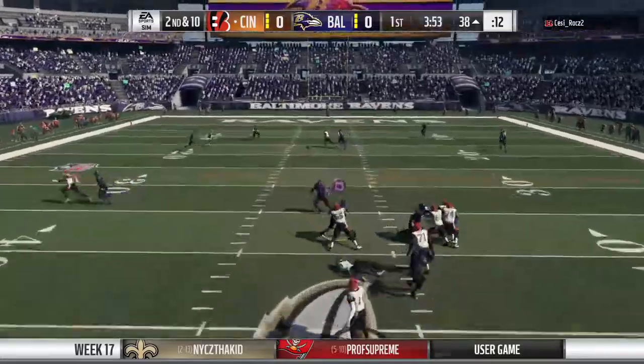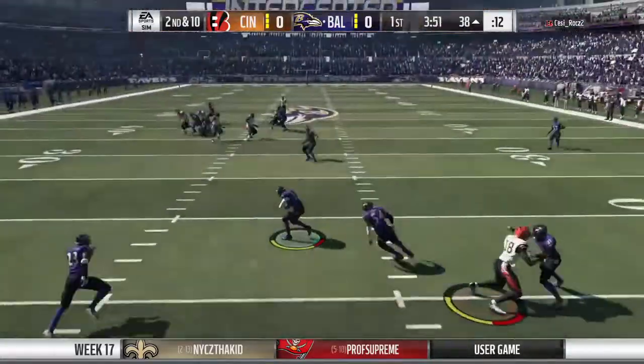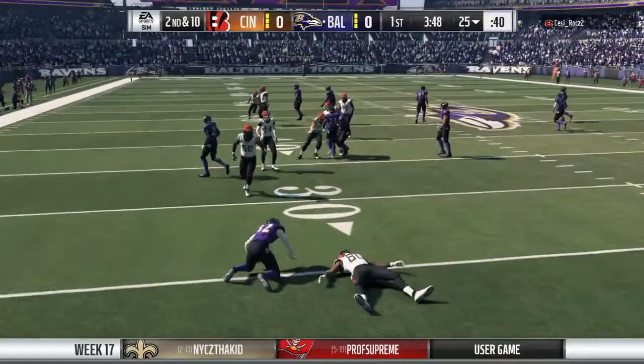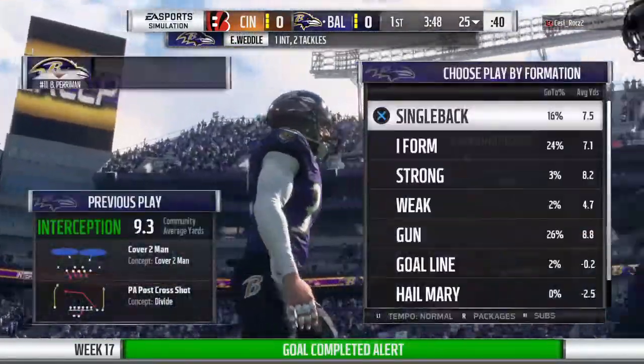Here's Dalton. Looking for Green, and it's intercepted. Picked off by the longtime Charger, Eric Weddle. And a return will stop right around the 25.